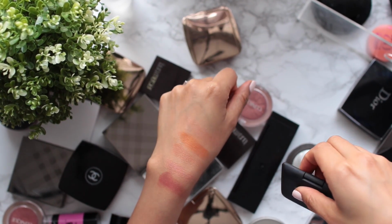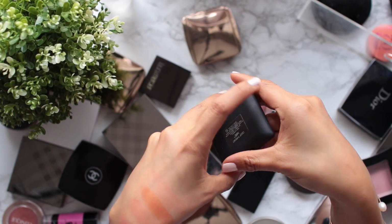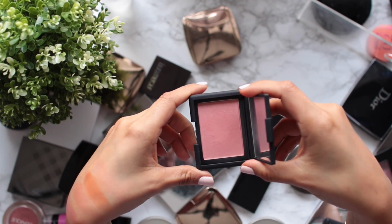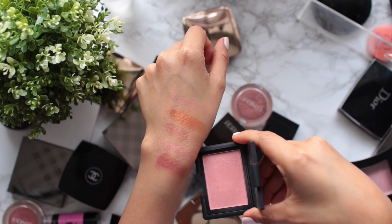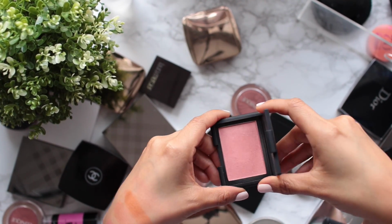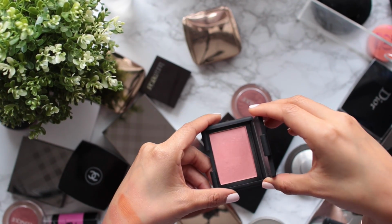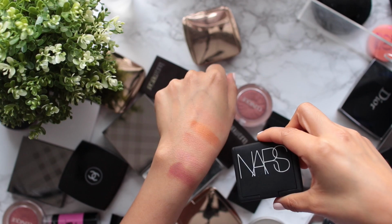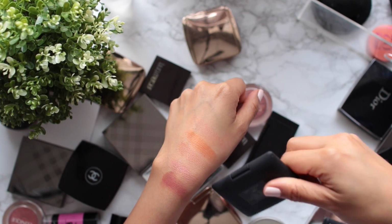I am also a bit torn about the blush Deep Throat, and I used to really, really love this blush. It's such a great blush, but I just rarely wear it nowadays. So I think I'm just gonna say goodbye to it. I can always repurchase it if I change my mind, but for now, it's not really a blush that I gravitate towards anymore, so I'm gonna say goodbye to this one too.